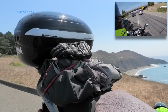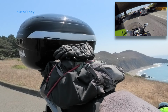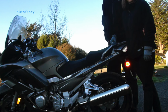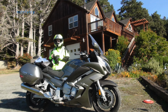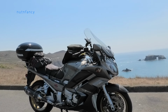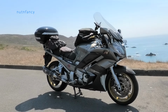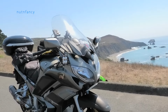I can lane split really easily, legal in California. I do it all the time. It can carry gear. It can carry my wife plus gear. We have done a 3-nighter on this, and we just filled up the side bags. I did put the side bags on that expedition. Carries her comfortably. We'll talk more about the rider amenities, but let's focus again on philosophy of use so you can figure out what you would use a Yamaha FJR1300 for.